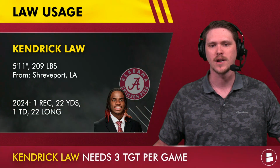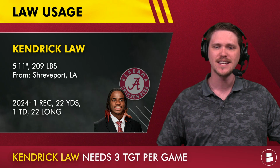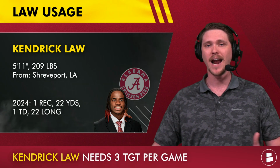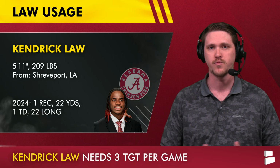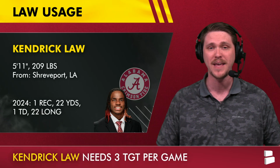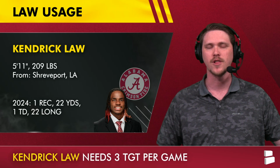Specifically on Kendrick Law, though. So far this season, only one reception for 22 yards. It was a touchdown, but on that touchdown play, it was really great to see the explosiveness and speed, that breakaway speed that Kendrick Law has.